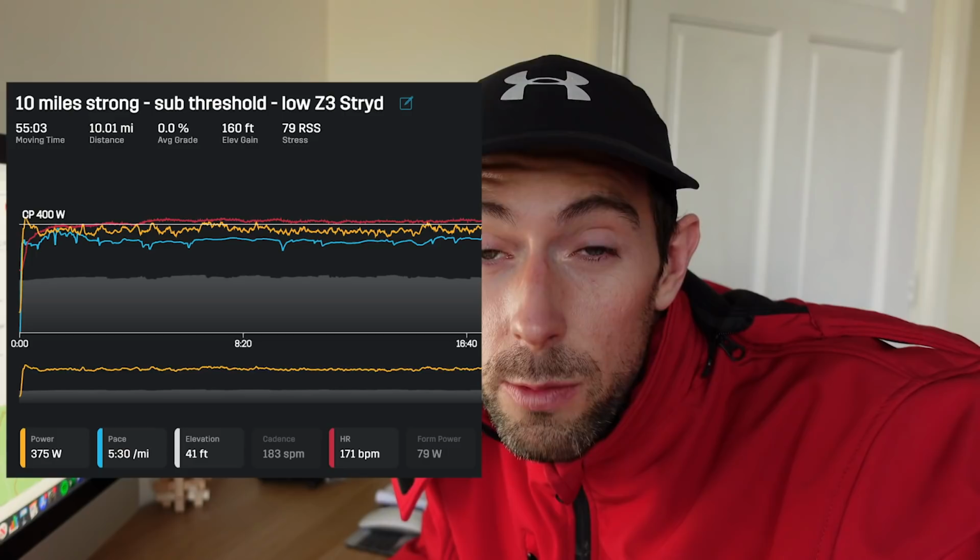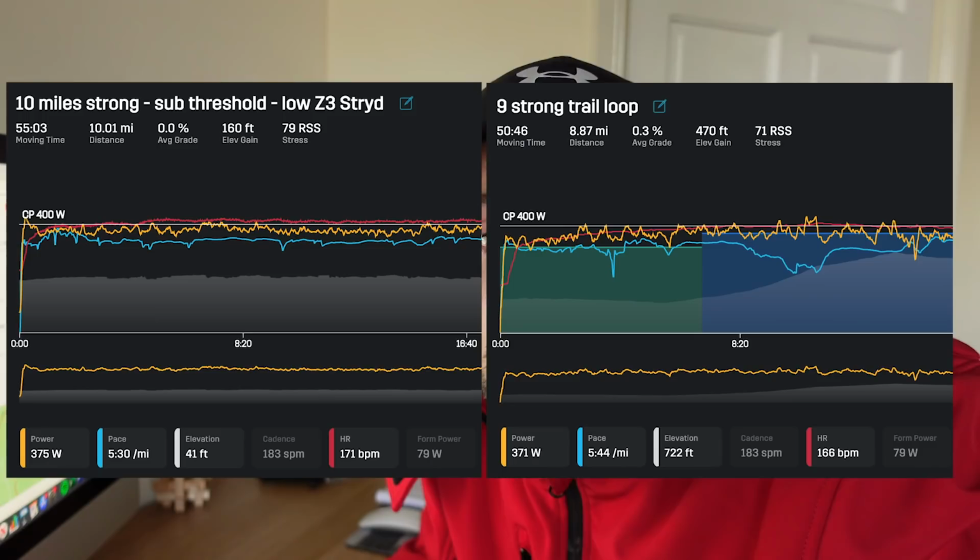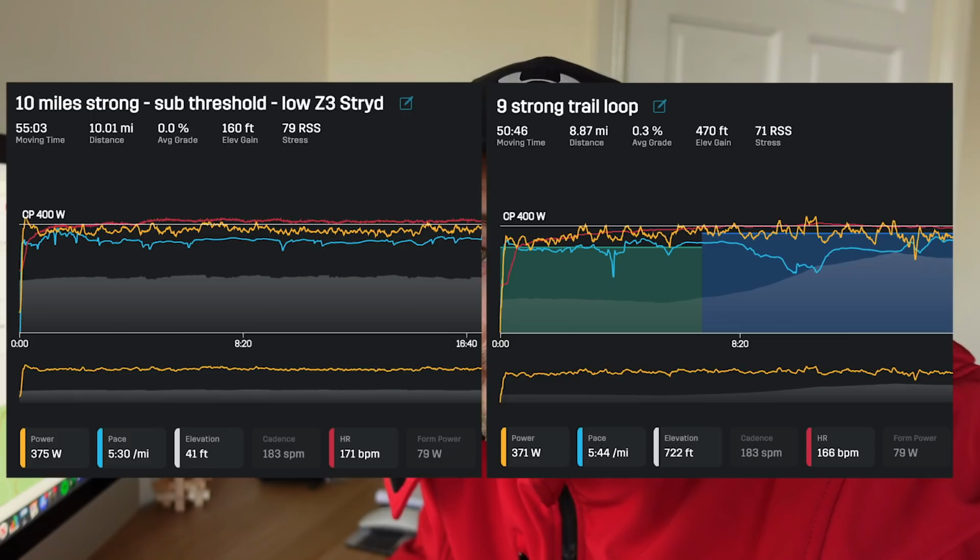I didn't see much of Kelly today, but today was a really, really good run. It was so strong. If you remember my last vlog, around the lake, 5:30 a mile, and it averaged about 375 watts, which is the power. Today, slower because of the hills and the trails, so it's 5:44 a mile, but 371 watts. But the interesting thing is the heart rate. Around the lake, my heart rate averaged 171. Today, it was 166. So today, I was actually more efficient. That is incredible. Such a strong run. I am improving each week, and that is a huge confidence boost.